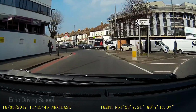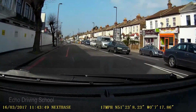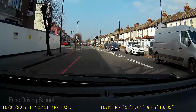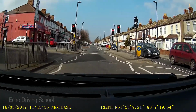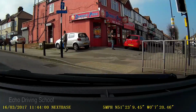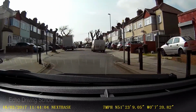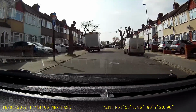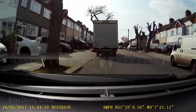So once she turned, the examiner asked her to take the first left. Now if you watch Hassan's test, you'll find that this bit I have spoken in detail, so I'm not going to go through the same thing again. So it's a one-way road. This is where they usually do the emergency stop, so it's a good idea to practice on these roads.